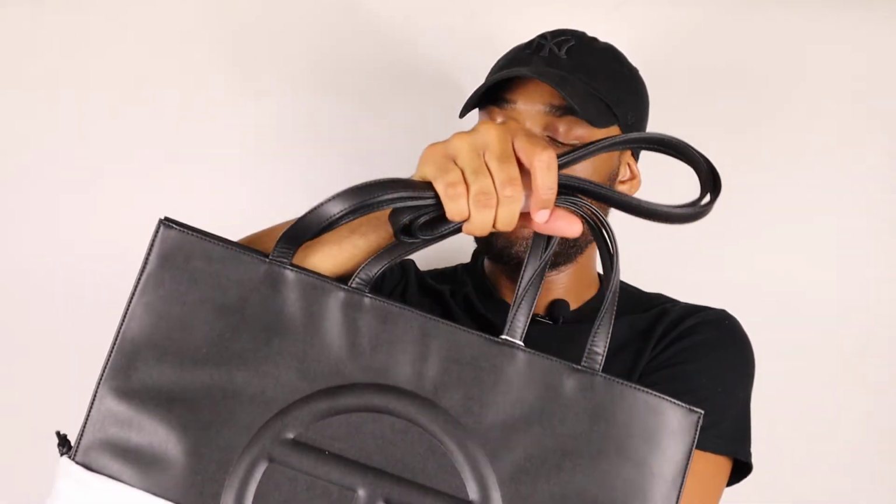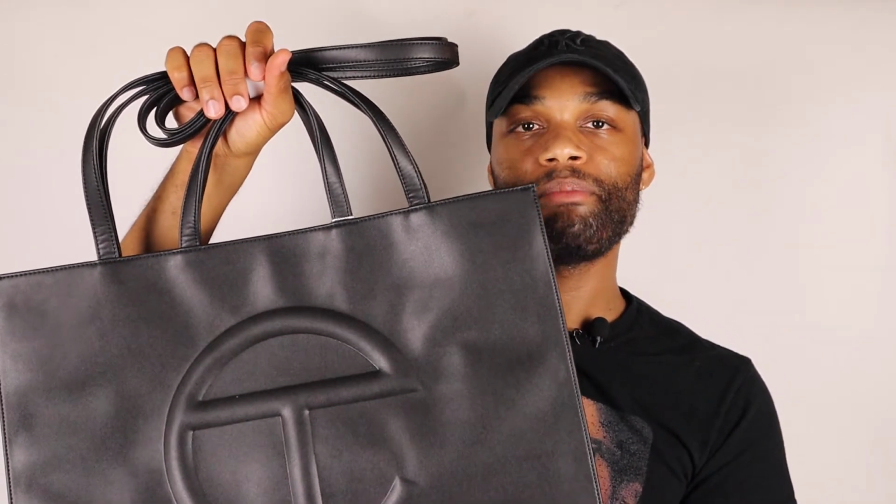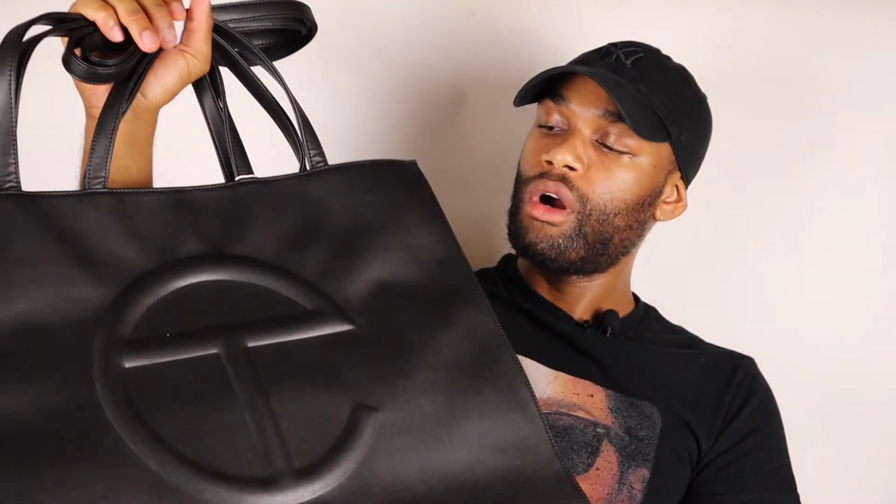So again, this is the largest size of the shoppers from Telfar. And I have been wanting to get a large just because I have a medium, and the medium is a good work bag, or if you need somewhere to throw your laptop and a few things. But I wanted a large too, just in case I wanted to use it as a weekender type of bag. This is not going to get you through a whole week of traveling, depending on how light you pack, it might. But it definitely could also work as a work bag if you just need a lot more space than the medium has.